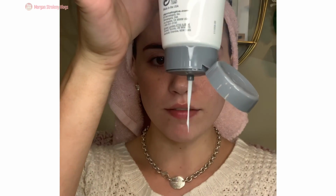Next, we're gonna be going in with the Coconut Wet n Wild Primer 3-in-1. Set this face. Then we'll be going in with the Dermalogica Active Moisturizer. I love this stuff. It's great.